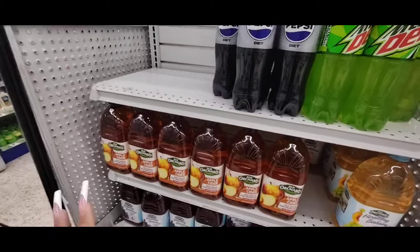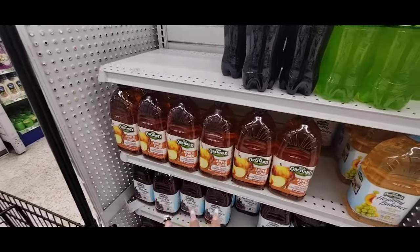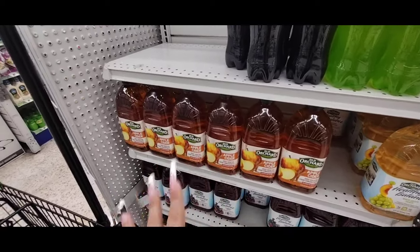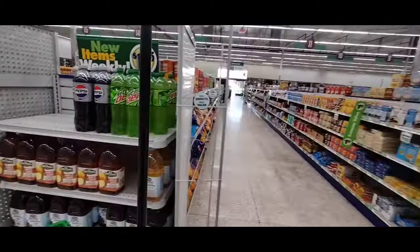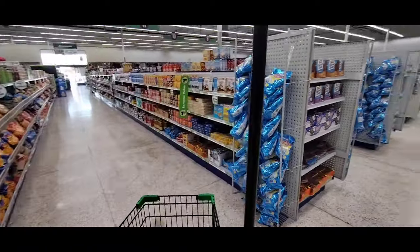And if you don't want to spend a lot of money on apple cider, I get it. They have apple cider by Old Orchid. You can get that. I got mine at Trader Joe's, you guys, and it's really good.